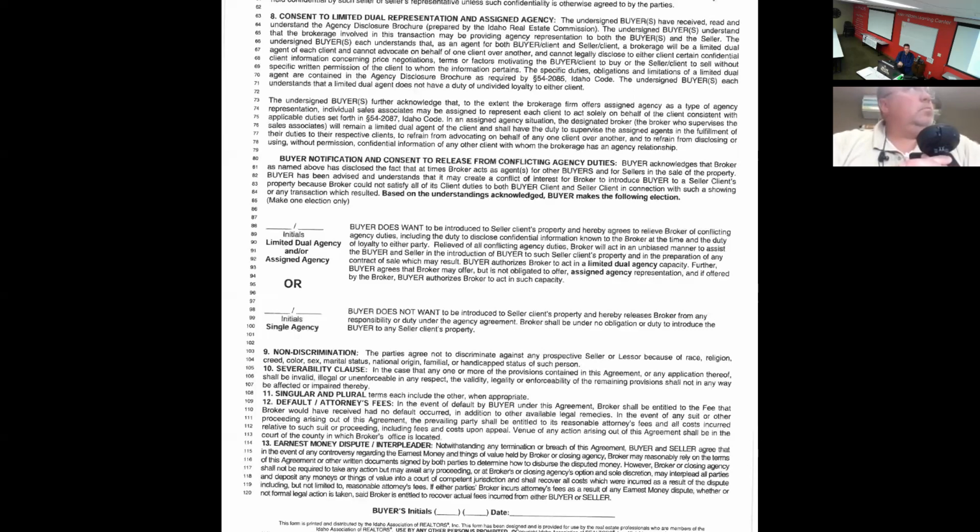If you back out, as long as you did it with the right contingency, you should get your earnest money back. However, some sellers take a little bit more time because they're disgruntled, they're unhappy, they feel that they've been shortchanged or taken advantage of. So they might not sign that release immediately. It might take them a couple of weeks.